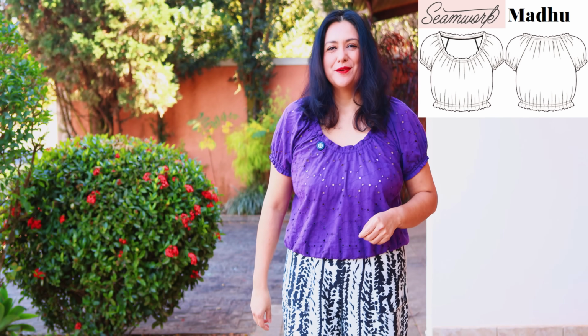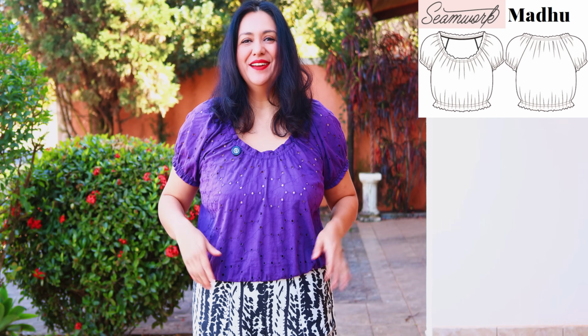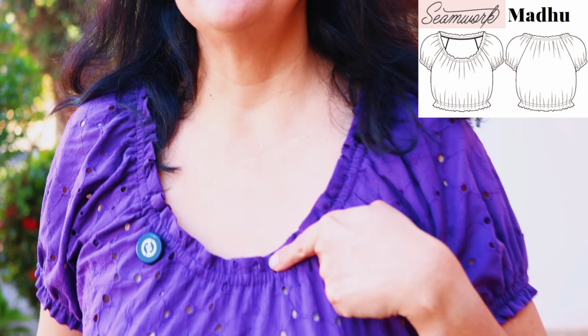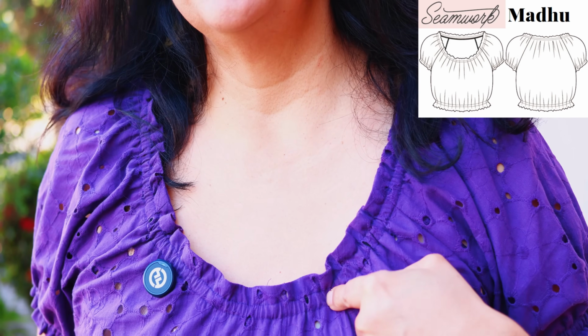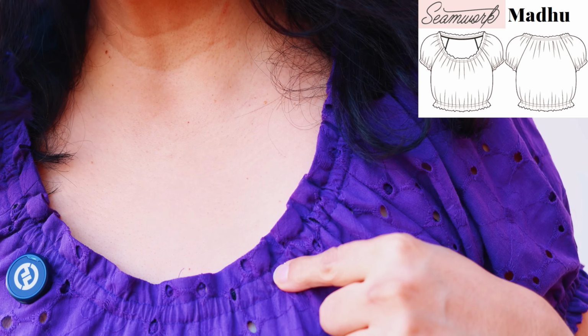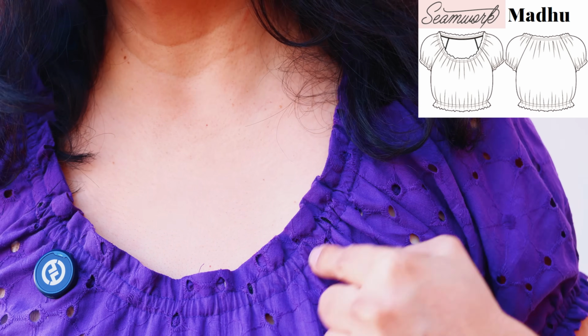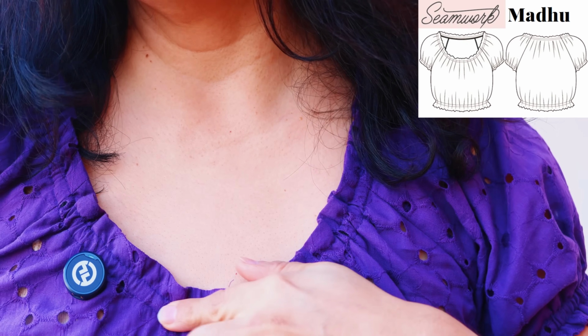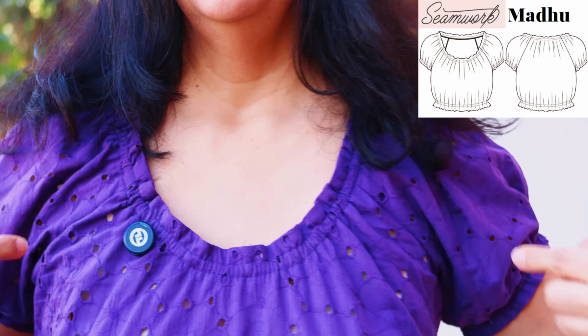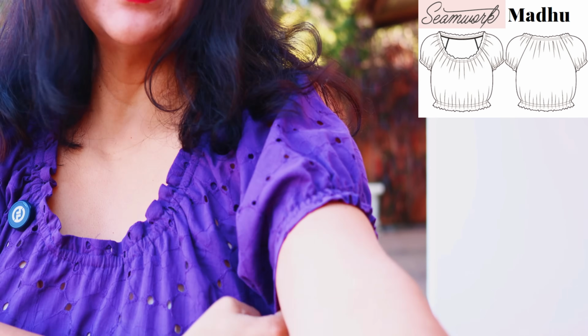This is a Madhu top from Seamwork. When I made it a couple months ago, it was free, but it's not free anymore. And this is a really beautiful broderie anglaise, 100% cotton. The neckline finish is with facings. There's no interfacing involved. I used black elastic, and you might see it through some of these openings, but it's not too contrasting. I would prefer to use black than white elastic because that's threaded through that small casing right there. All the details here are perfect for this type of fabric.